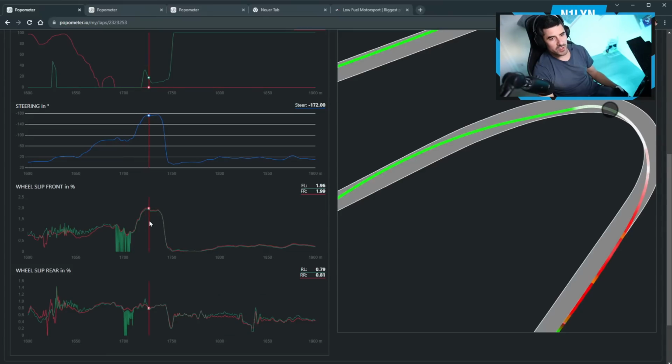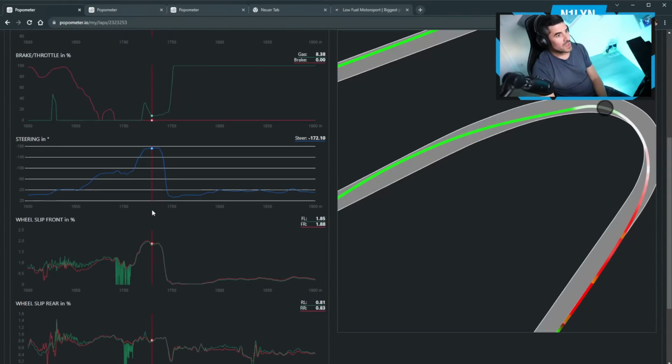Of course, if you steer so much, you rather get understeer. So that is the thing you're going to see in the data. The rear stays planted, not a lot of slip. The front understeering, having a higher slip percentage. This is also a way how you can, if you compare with a pro driver, see if his or her car is over or understeering. If the slip percentage on the front is bigger, it's understeer. If the slip percentage on the rear is bigger, it's likely oversteer.